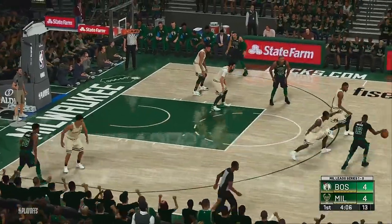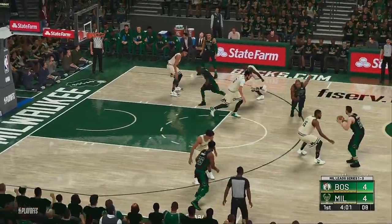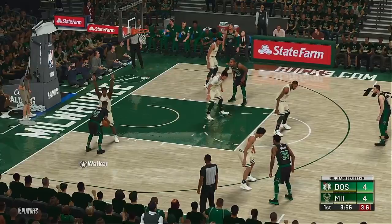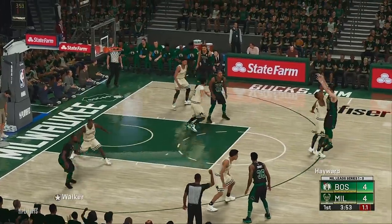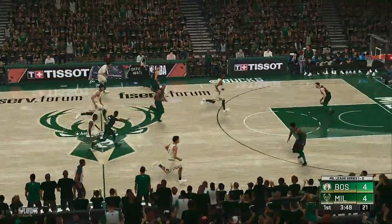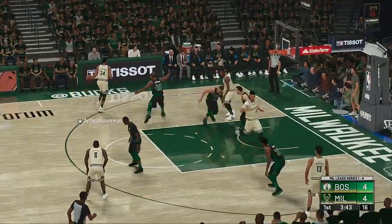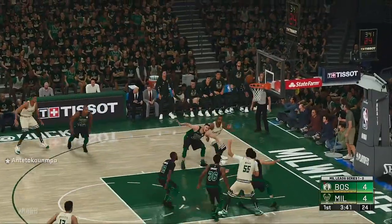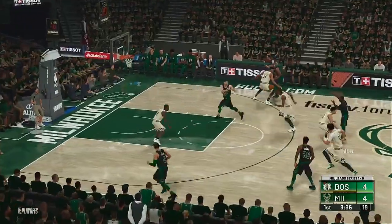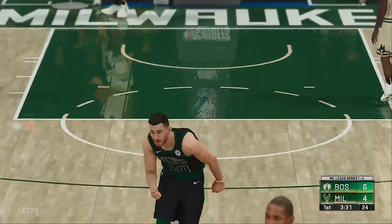Smart passes to Walker. Now Hayward. Guarded by Bledsoe. Back to Hayward. Here's Walker. The Celtics need to get a shot off. Hayward can't hit. And it's Antetokounmpo with the ball. He'll bring it up for the Milwaukee Bucks. Beyond the arc. And no good that time. Now Boston takes it the other way. Inside, Hayward. That falls. Nice feed that time from Walker.